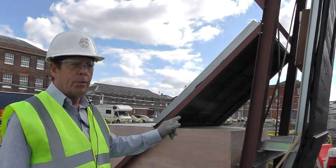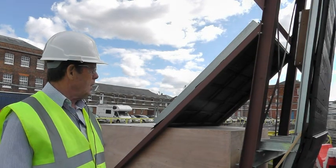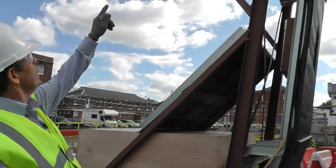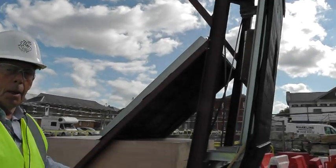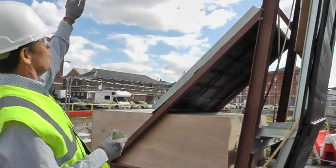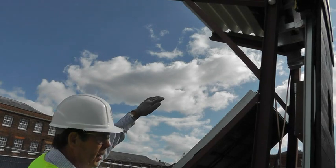What you're looking at here is a mock-up, if you like, a cross-section of the actual wall arrangements. That includes the roofing and the roofing insulation, and it includes the sides of the museum, including the timber cladding. What you're going to see this morning will be the base height for the roof. That's the corrugated sections you see up there.